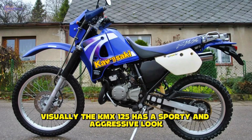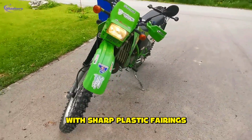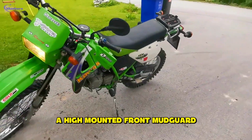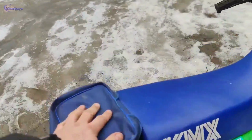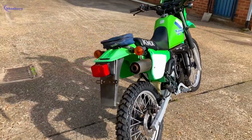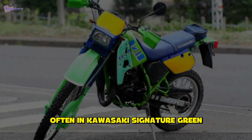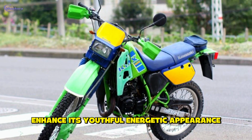Visually, the KMX125 has a sporty and aggressive look, with sharp plastic fairings, a high-mounted front mudguard, and minimalistic bodywork that exposes much of the mechanical components. This design not only reduces weight, but also simplifies maintenance. The graphics and color schemes, often in Kawasaki's signature green, enhance its youthful, energetic appearance.